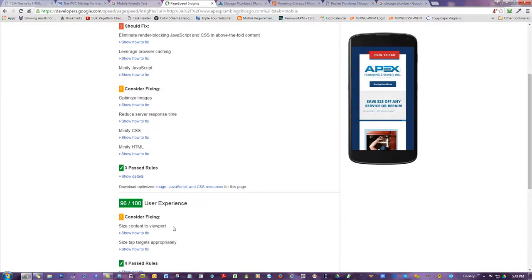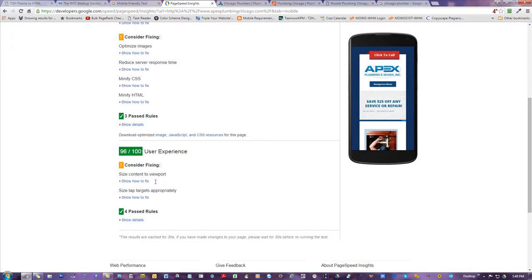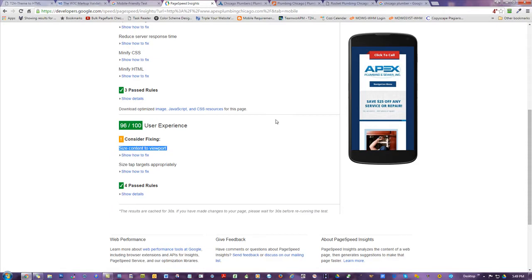Now, real quick, size content to viewport. See how there's a thick border around it? That means the content's too small. It's not using the full amount of space. If it did use a full amount of space, it'd be easier to read, easier to hit the buttons, etc. So they should size the content to the viewport. This isn't about design. This is about functionality.